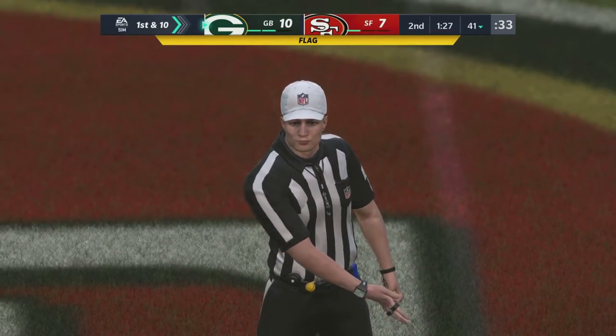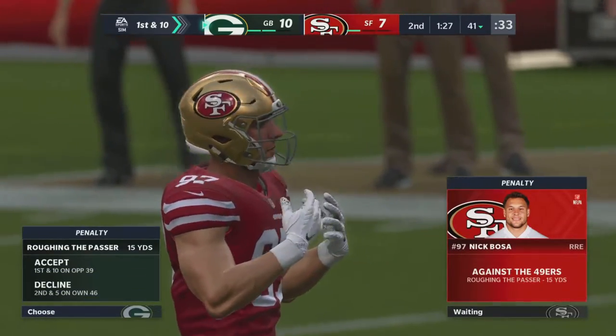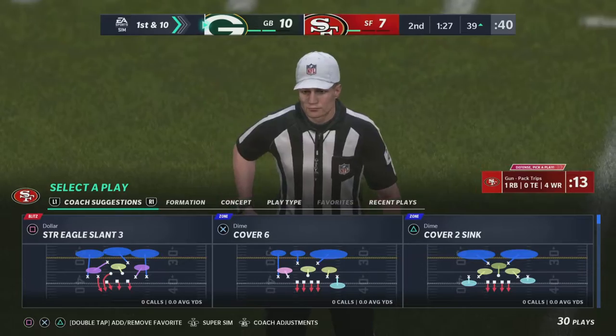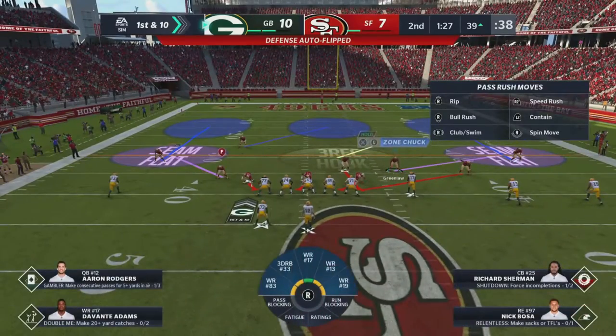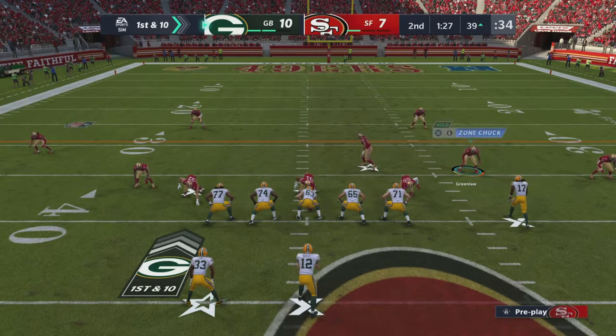Personal foul, roughing the passer, defense. Come on, are you serious? Well, they'll get the yardage, but they hate to see him take that hit. You're always trying to cool off a big-time guy throwing the ball, but you have to know when to back off, pull up, and not hit him.